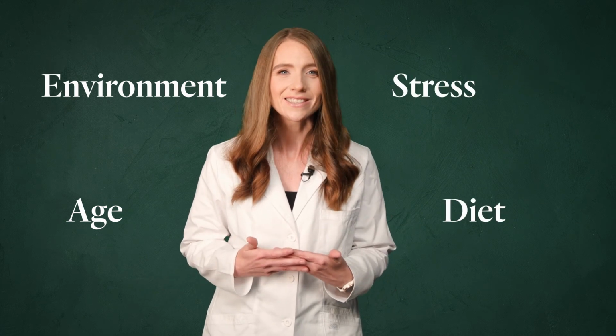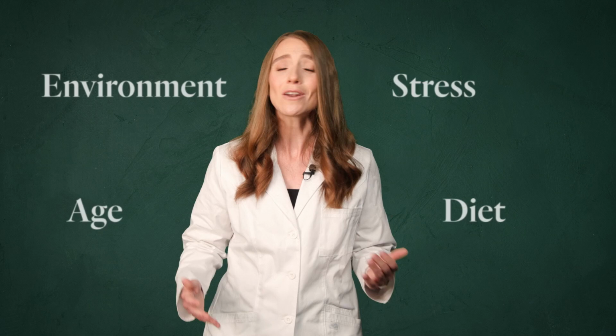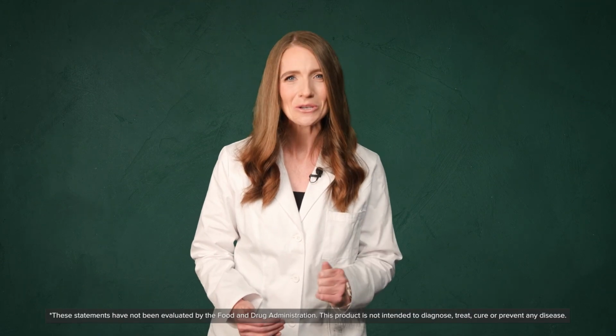Like a lot of things in our body, GLP-1 production slows down. And this is due to a variety of factors, things like age, environment, stress, what you eat. All of these negatively impact GLP-1 production, and when that hormone isn't at optimal levels, your metabolism slows down and you tend to eat more because your brain isn't getting the message that you are full. And we all know what comes next: uncontrolled cravings, weight gain, and other health concerns. But there is something you can do about it.